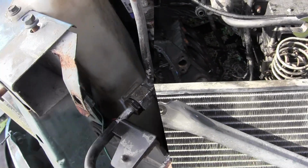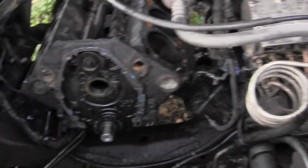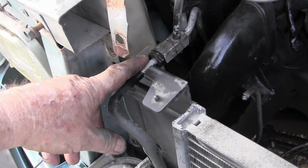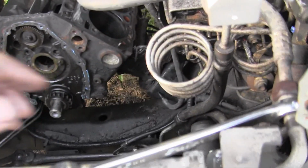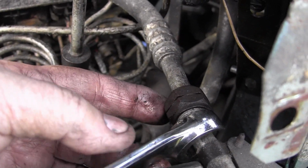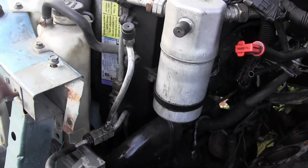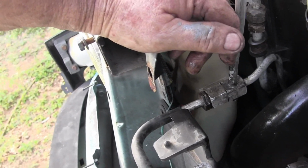Okay, I got them to move, but they won't release. All I'm doing is twisting this tubing here. When I try to loosen the nut, it's twisting. And on this side, I don't know, I can't get it to release. It loosens, but it won't release the tubing, which is the problem I had on the radiator with the fitting there. It wouldn't release. So if there's a secret to doing this, let me know.